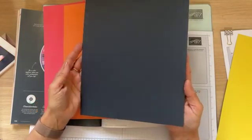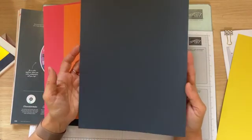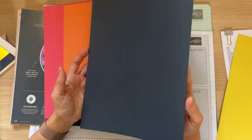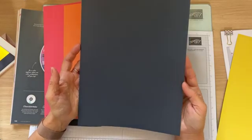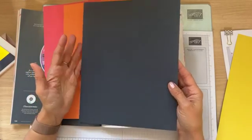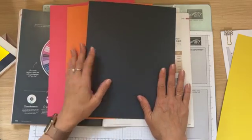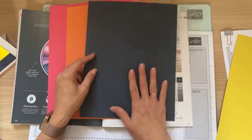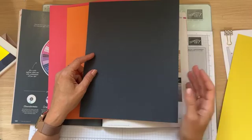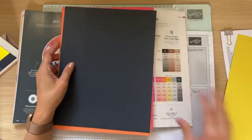Unless you hold it in person, it's hard to tell. One time when I look at it in one light, I think it has more of a greenish tone. Sometimes I think it's more grayish or more blue, or sometimes it looks completely black. So it's a really cool color. I love it for sentiments and sometimes for dark mattes. I don't do much with black, so this is definitely going to be well loved.